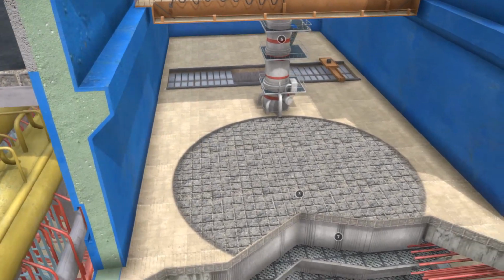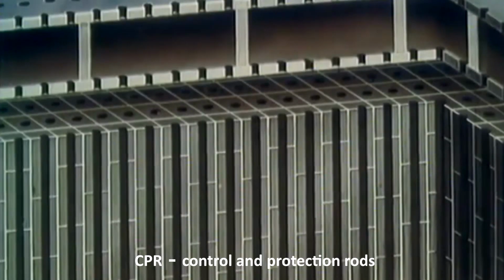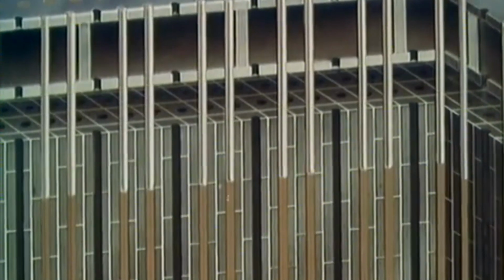The reactor must have a kind of a switch and a means of controlling power. This is done using control and protection rods, CPR. They are made of boron carbide, which is a good neutron absorber. When all the rods are fully in the active zone, they prevent the chain reaction. The reactor operates at full power with approximately 80% of the CPRs withdrawn from the active zone.